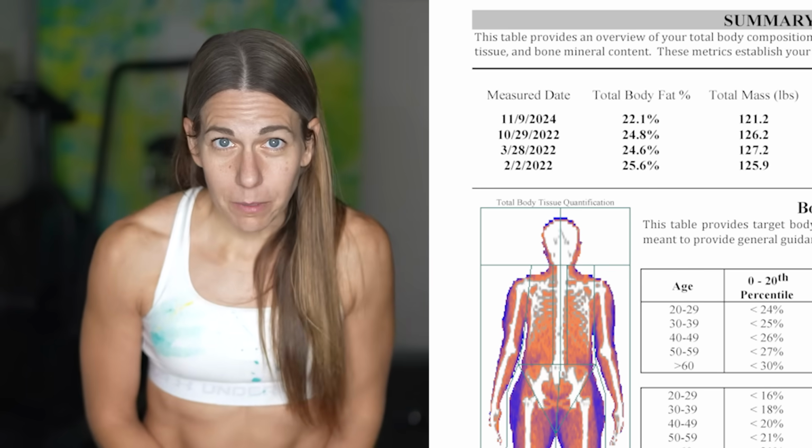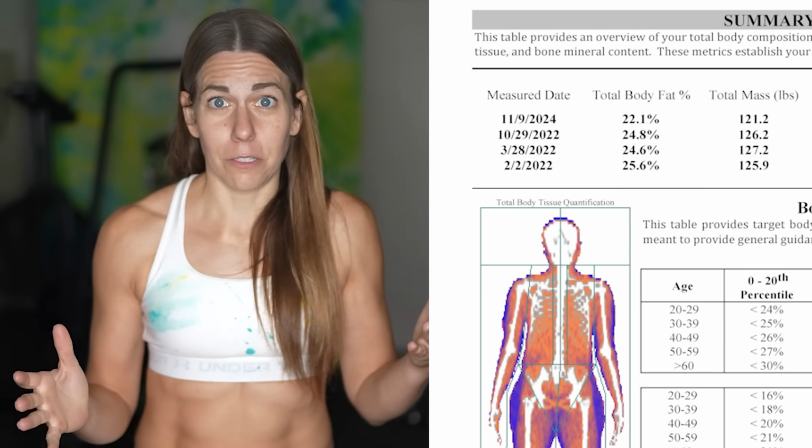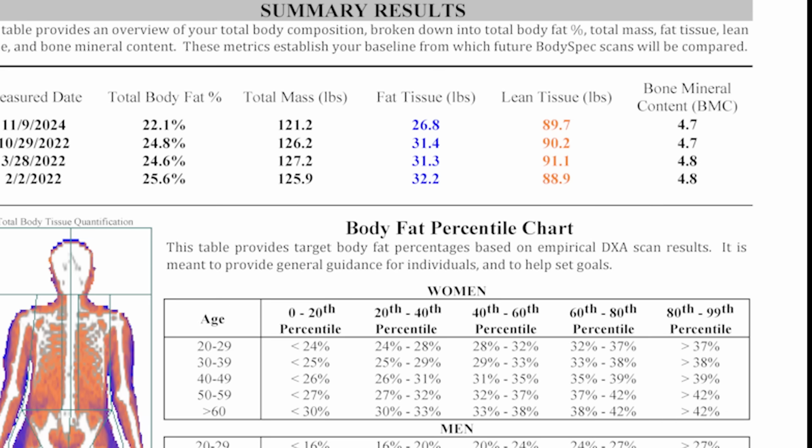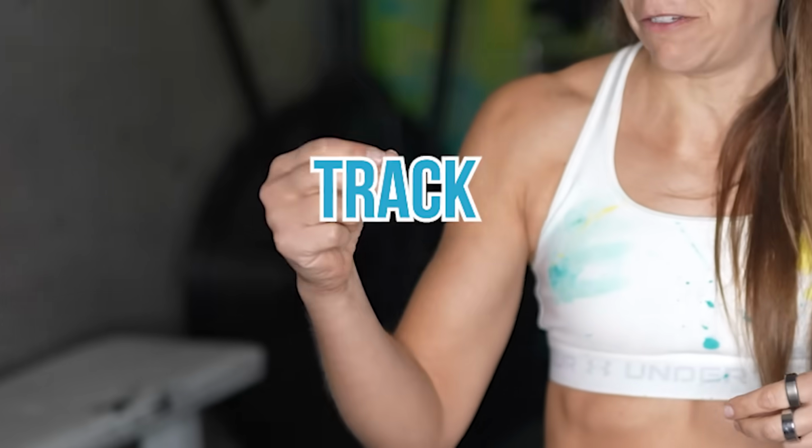It says I'm 22% body fat since the last time I scanned 2 years ago, so basically I haven't lost any lean tissue, aka muscle, aka gains. But now I know I have lost 4.6 pounds of just fat, and if I was looking only at the scale, I could have lost a bunch of muscle and thought I was on the right track. So you have to track to know that you're on the right track to get jacked. Which leads me to my second tip.